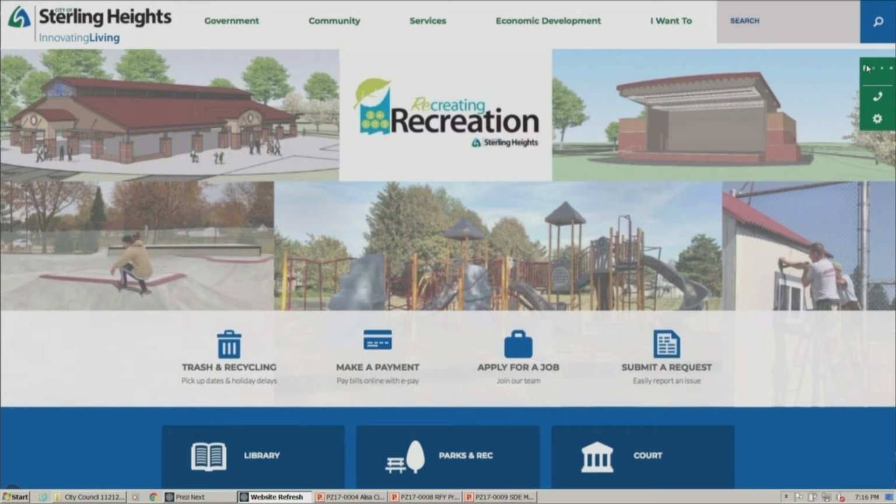Below the banner is our first set of graphic buttons: trash and recycling, make a payment, apply for a job, or submit a request. Again, based on data, these were items we knew residents are coming to our webpage for. Submit a request takes the resident directly to Sterling Fix-It, our SeeClickFix app on our desktop. The next row of graphic buttons below is our major departments we know residents are looking for: library, parks and rec, and the court. Whether they're signing up for a class or looking for directions to the court, it's all right on the initial landing page.